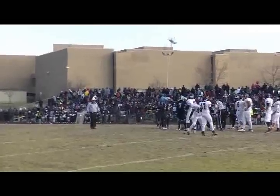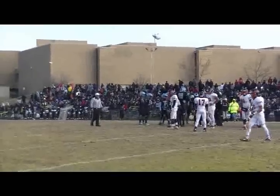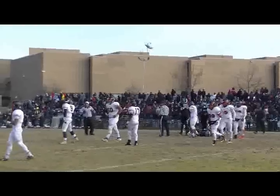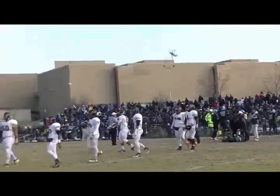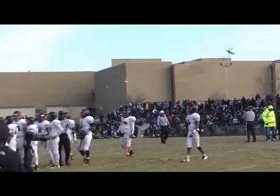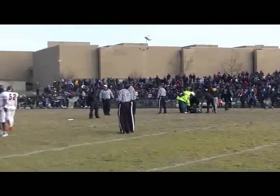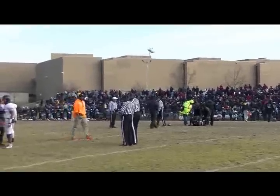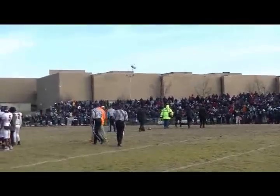Ref's timeout. We're going to let the teams go to the side. Yes, we do. Okay. Clock says 3:10, first and 10, and we're at about the 32 going in. Game's going down to the wire. Officials, 100% focus, just like you've been doing all game. You're hustling, but you're not hurrying. Everything's being done correctly. Looks good.